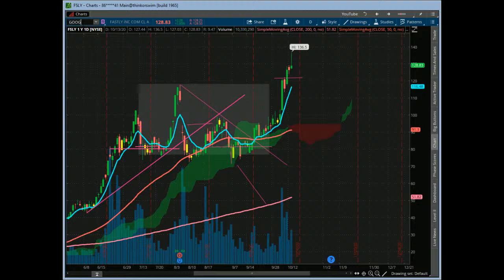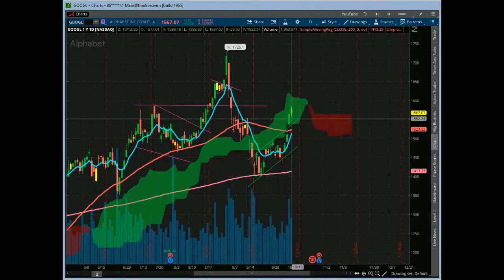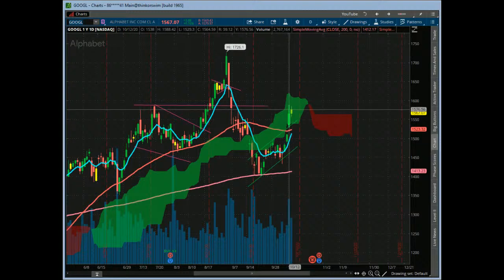So yeah, let's say hello to Google. Didn't it get tight for a little bit? Let's see what it did here today. Yeah, so inside day had a decent breakout candle yesterday. I like how a lot of these inside days closed in the upper end of the range, guys.